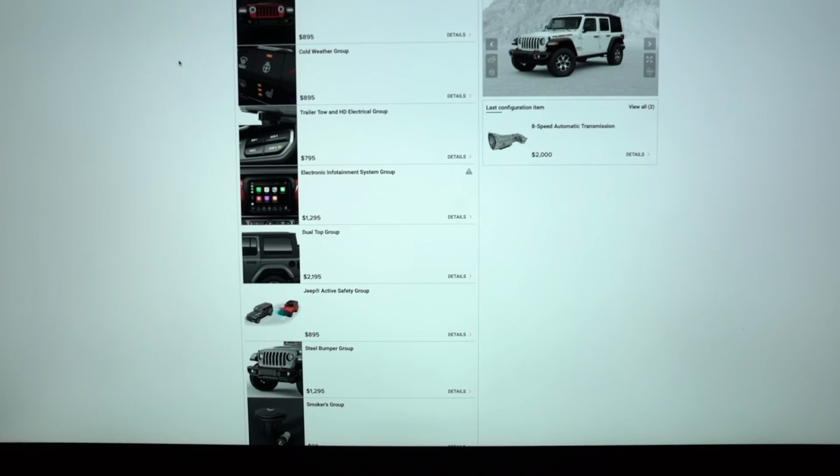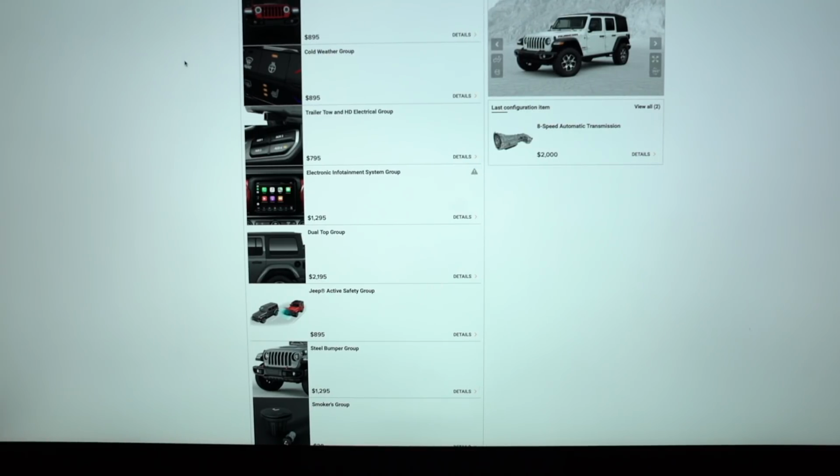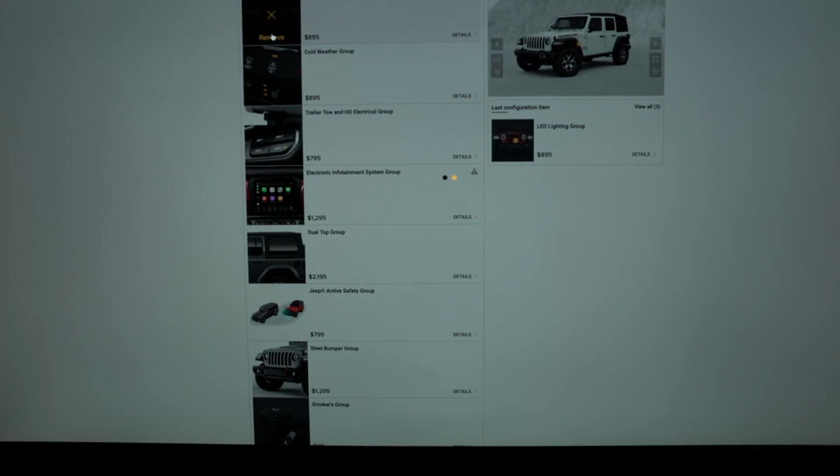Alright, so like I was saying, I wish they had the LED lighting upgrade group for the JK, but they didn't until 2017, so if you got 2017, you were lucky. So yeah, if you want the LED headlights, which I think the Jeep Wrangler stock headlights are garbage, I would definitely add that, so I'm going to go ahead and add that.